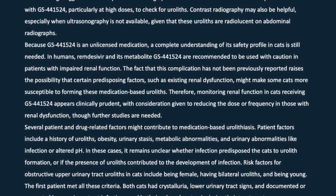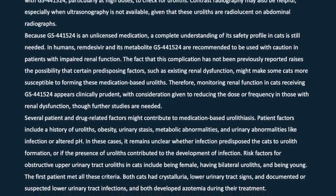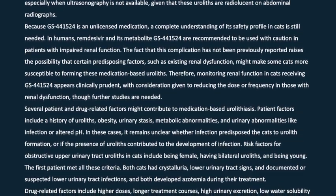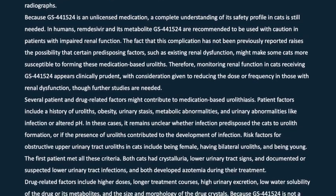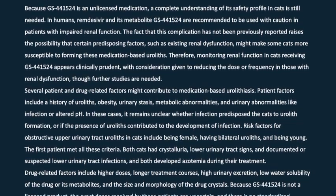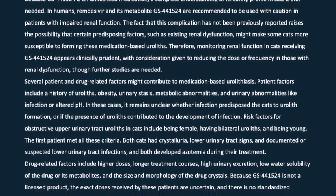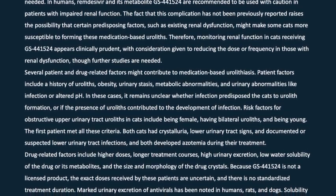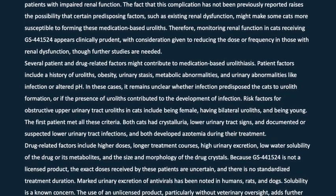Patient factors include a history of uroliths, obesity, urinary stasis, metabolic abnormalities, and urinary abnormalities like infection or altered pH. In these cases, it remains unclear whether infection predisposed the cats to urolith formation, or if the presence of uroliths contributed to the development of infection. Risk factors for obstructive upper urinary tract uroliths in cats include being female, having bilateral uroliths, and being young. The first patient met all these criteria. Both cats had crystalluria, lower urinary tract signs, and documented or suspected lower urinary tract infections, and both developed azotemia during their treatment.